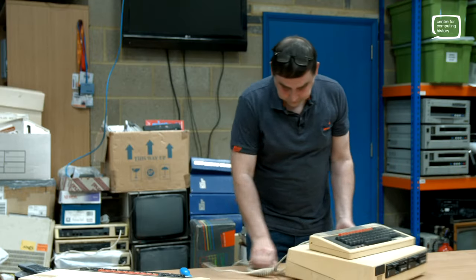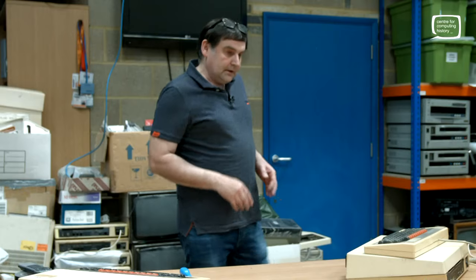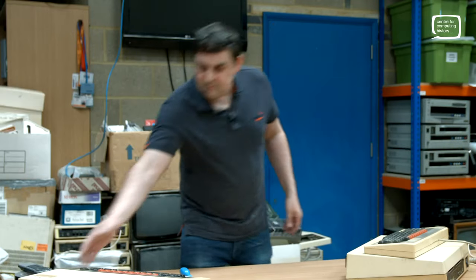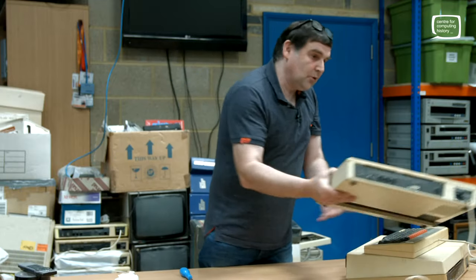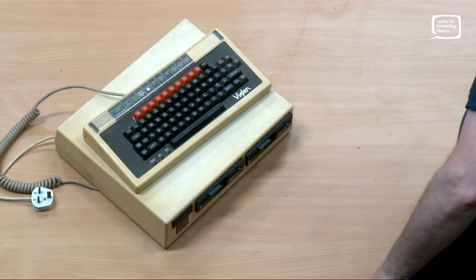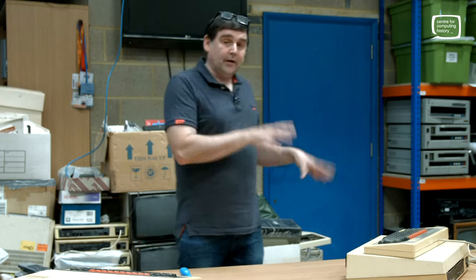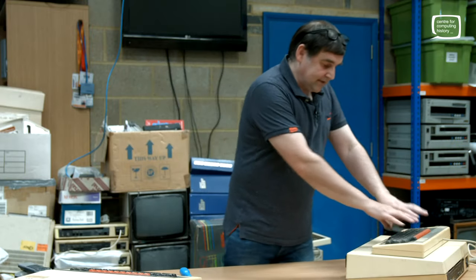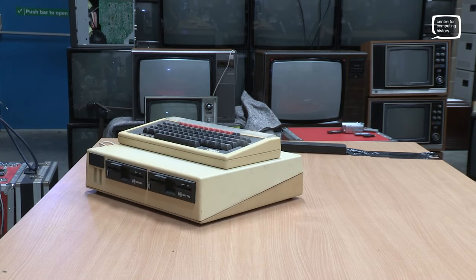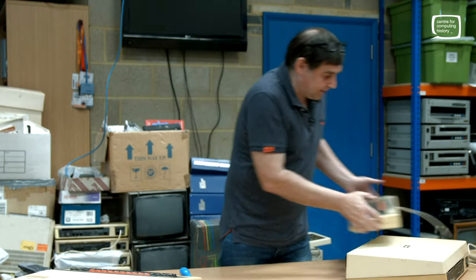Again, a bit grubby. Now this looks a little bit like a PC, but you'll see similarities with the keyboard of the BBC Micro, with the red keys at the top. What this actually is, is a BBC Micro built into a third-party case. So we have a standard BBC keyboard, we have a case here that allows you to put two disk drives into it, and this all bolts onto the standard BBC Micro chassis.